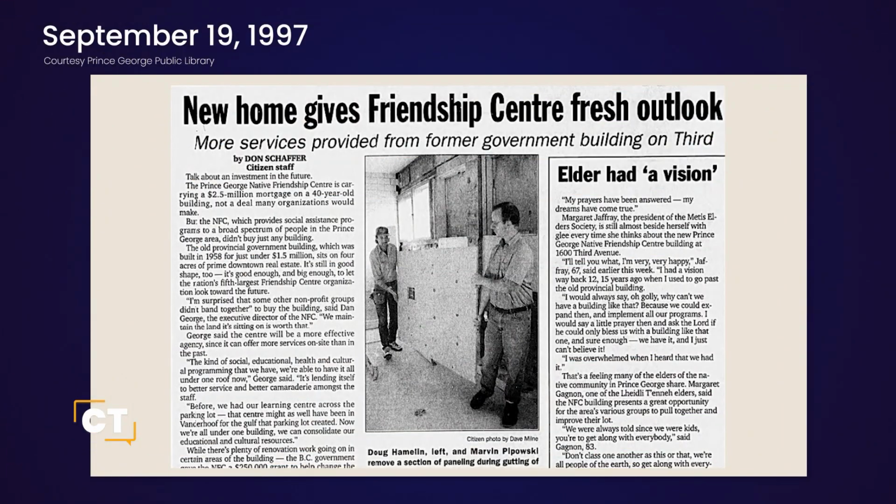Taking a look back to 1997, a new home for the Prince George Native Friendship Center. Yes, it was a big move because the Native Friendship Center had a real place to call home. It was the former home of plenty of government offices, even a courthouse at one time. And now, as it stands today, is the Native Friendship Center. This was after a pretty cool agreement between the provincial government and the Native Friendship Center to make it happen. Just like every great organization, the Native Friendship Center started off in a bunch of different buildings and was finally able to come together in one.